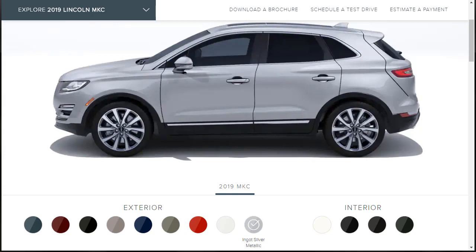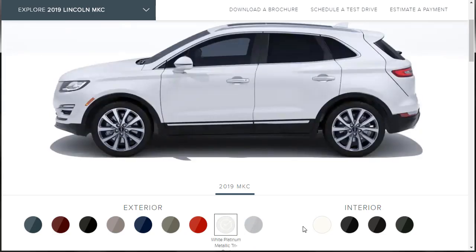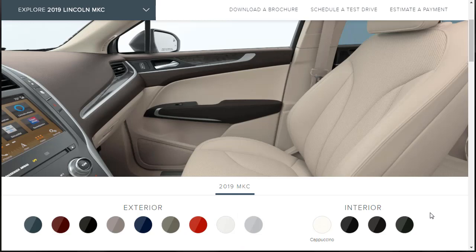So I like the silver, it's okay. I like the black, and I was kind of partial to this White Platinum Metallic Tri-Coat, I think it looks pretty good. All right, let's check out the interior colors. Looks like there's four. Let's check them out.